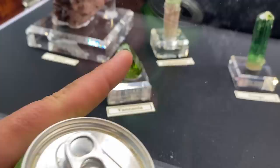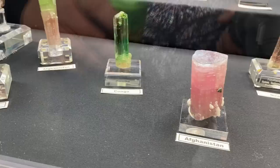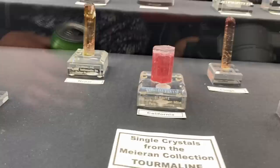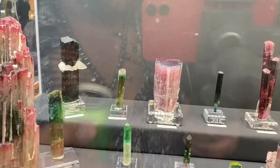Tourmalines from all around the world. Tanzania, Afghanistan, Brazil, Congo, Nepal. I heard a lot of this was mined in the 70s. California, where? Oh, from Pala, the Pala Chief mine, of course. That big one in the back over there, that's also from Pala. Probably came out of the mine a long time ago. Steve the Miner could probably tell you. Make sure to go look for Steve the Miner when you folks are down at the Pala Chief.